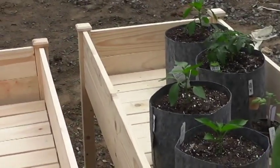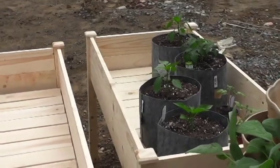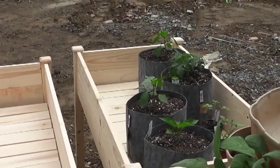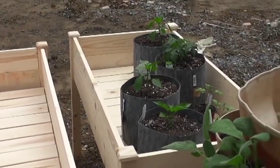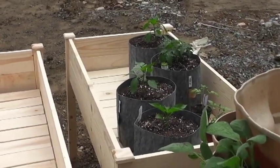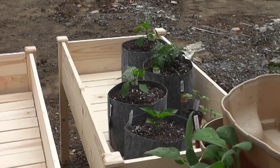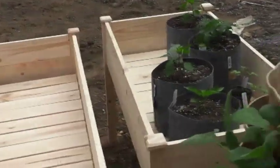So I'm starting to get these outside. I bring them in at night. That's why I have them in the grow bags, because there's still a chance it could get below 50 degrees, and peppers and tomatoes don't do too well, especially peppers, when it gets below 50 degrees. In that grow bag, I use a normal, excellent potting mix, enhanced with some additional organic fertilizer, and plenty of perlite to make sure the soil has lots of air pockets. So that's what I'm doing so far.